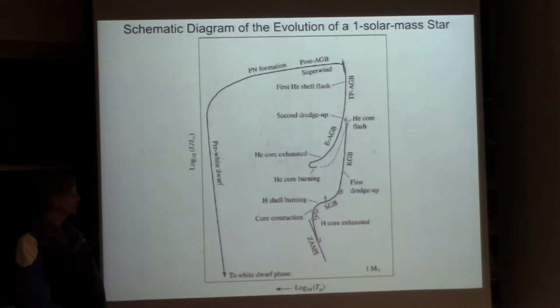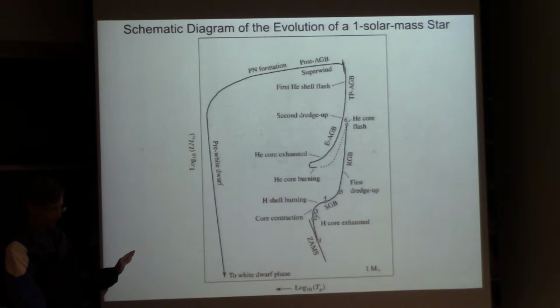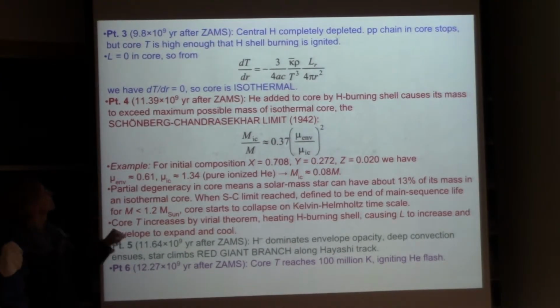Point 1 is the zero age main sequence. Then there's point 2 that I labeled from the thing in your book. Point 2 I'm skipping here. Point 3 in the model that was used to generate the figure here occurs 9.8 billion years after the zero age main sequence for a solar mass star.